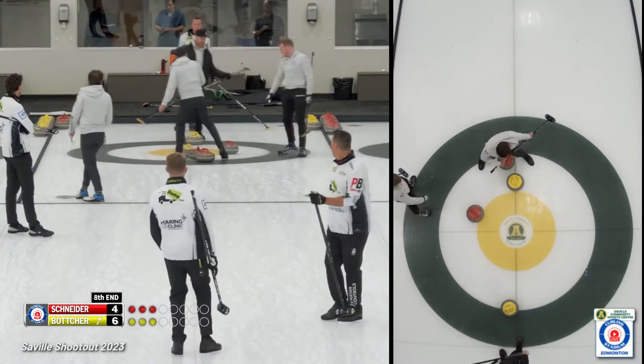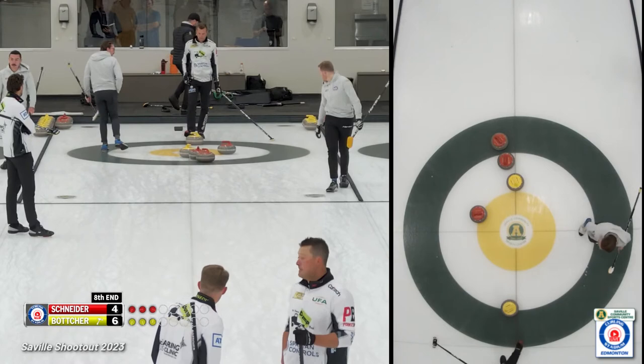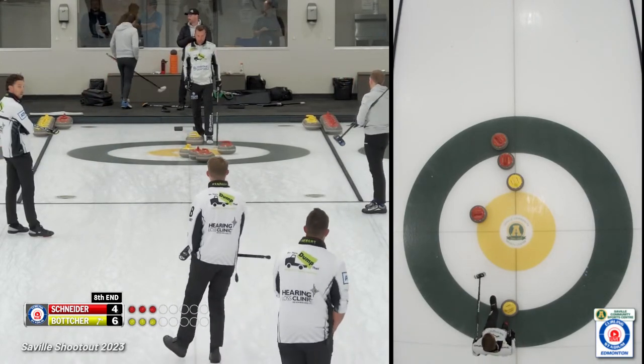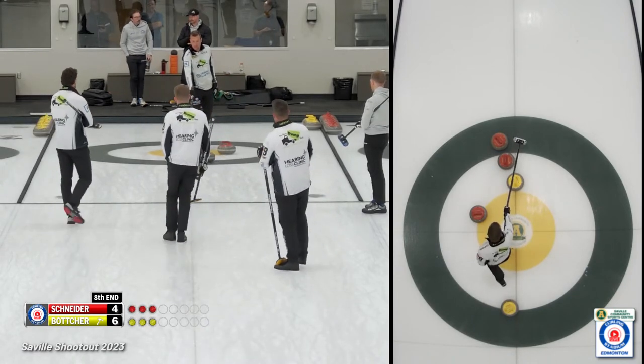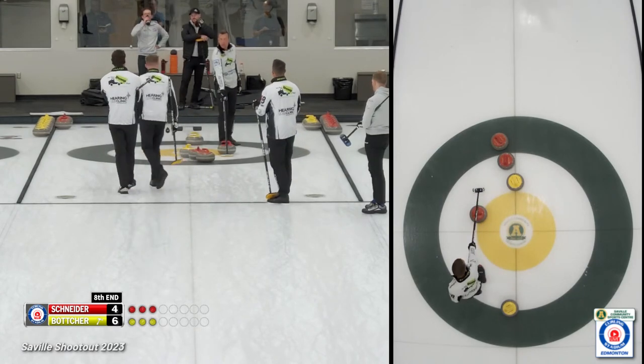We've seen that a lot in the past, from the sixth end on. Team Schneider just not quite able to manage the pass. Little chip here, a little hole there. Opening the door for Team Bottcher. Many opportunities now. Here's the good news. Three rocks in the rings.